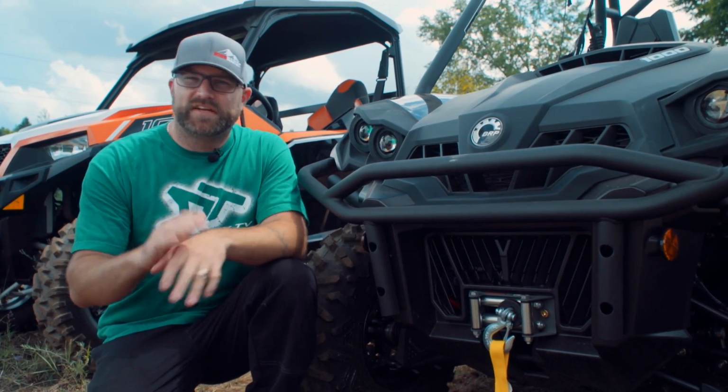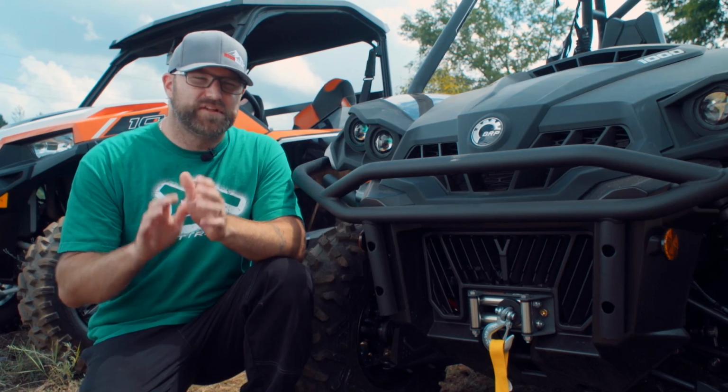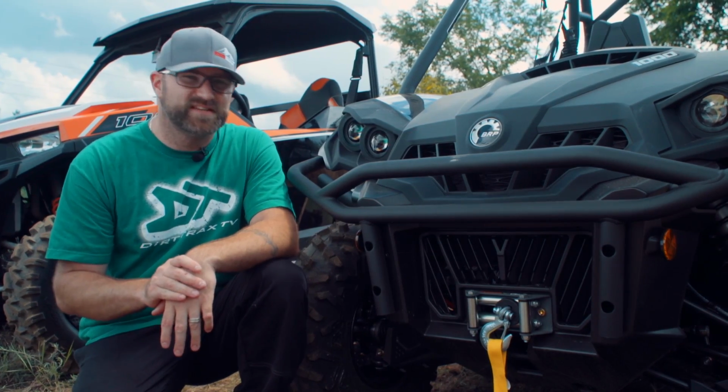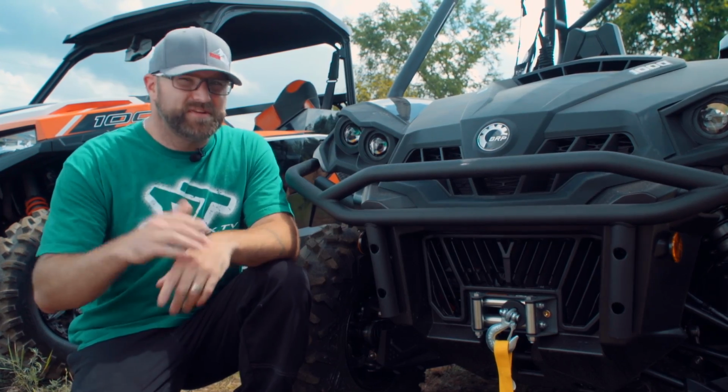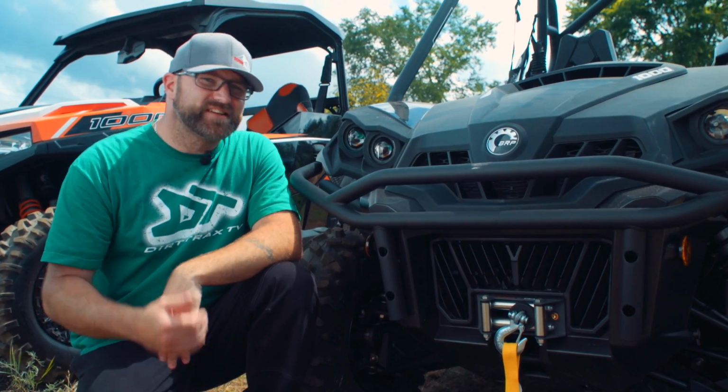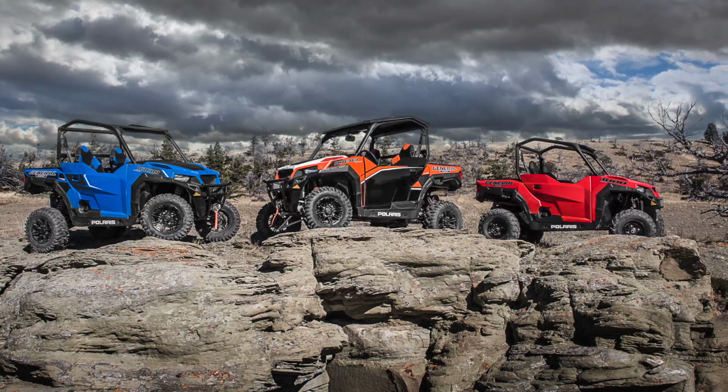Now it loses the QS3 shocks, but it gains a self-leveling adjustable Fox air suspension system, a roof, windshield, 4-speaker sound system, and a GPS in the dash. That's a pretty tricked out lineup. The General comes in 3 flavors.